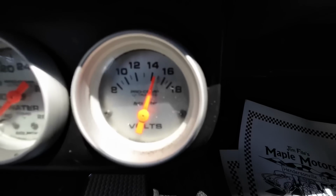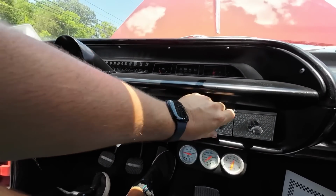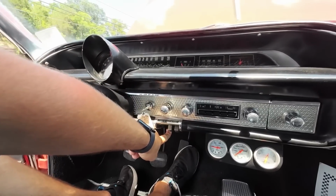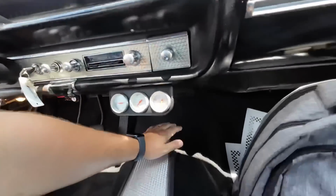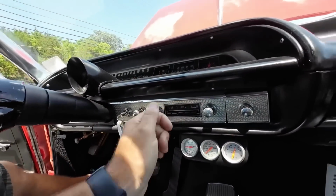Waiting on that engine temperature. Charging. Radio. We'll give that a second. Blower motor. Is it working? Blower motor is going to need some work. Radio is also not working.